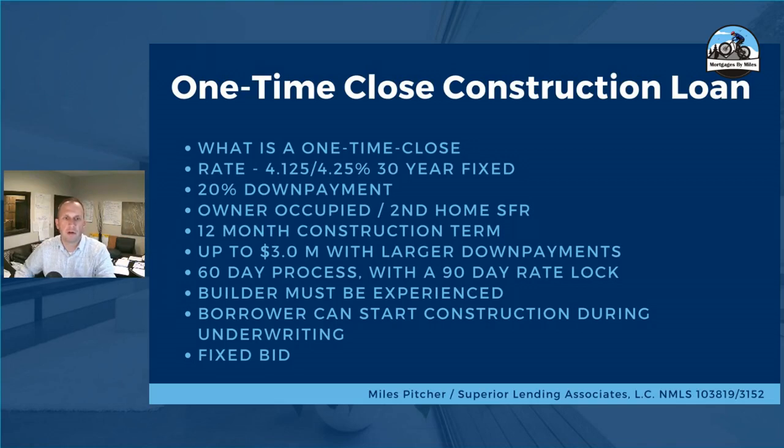The term of the construction loan is up to 12 months. You can extend beyond that for another fee. We can do these loans up to $3 million. The down payment increases from 20% to 25%, 30% down payment above 1.5 million loan amounts. It takes about 60 days to get this loan through underwriting, approved and done.